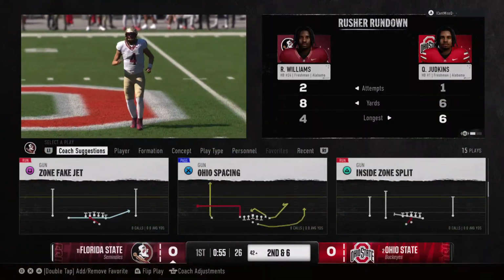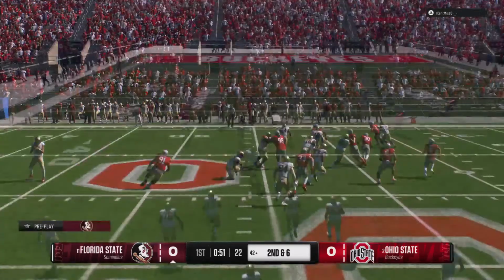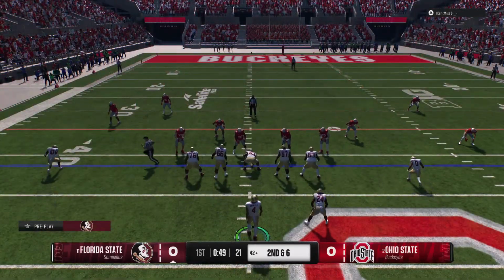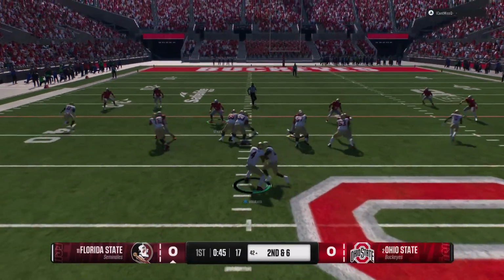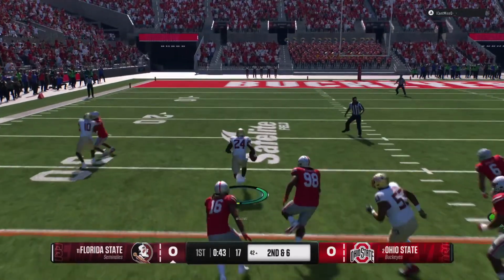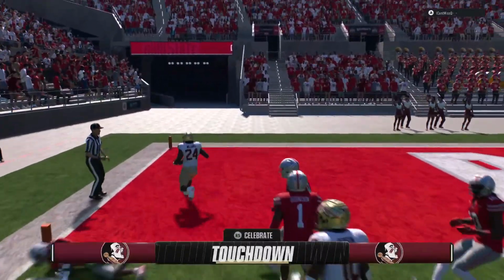And a decent gain there before the defense makes a stop. You know, it's so important for offenses to want to keep third downs manageable. The way you do that is by having success like that, running the football on first down. Got the first down and more. All kinds of running room.